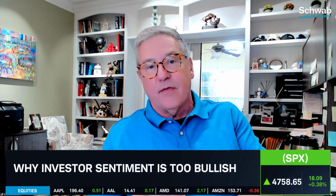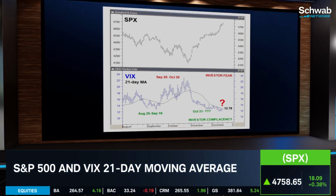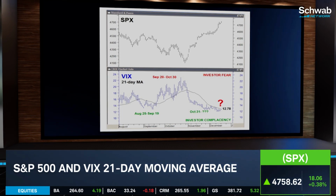Volatility is often the first indication that you're going to see that the market is getting a little bit uncomfortable being as high as it is. So what we have here, this is the VIX down on the bottom. This is daily going back to August with the S&P 500 on top.